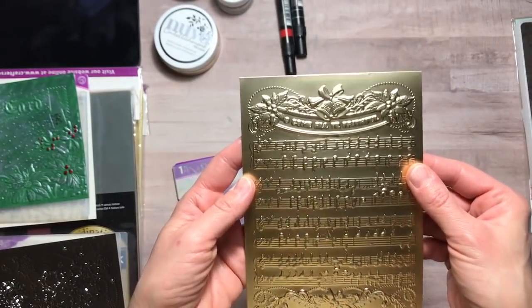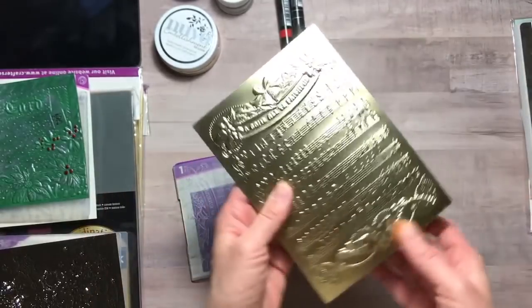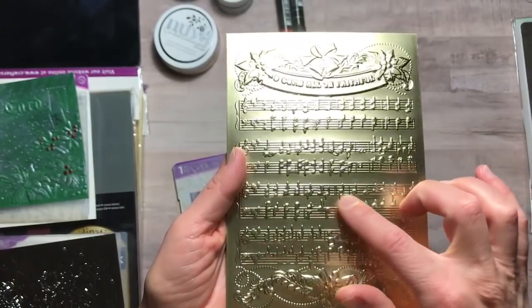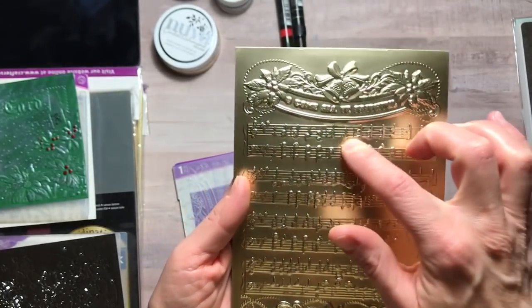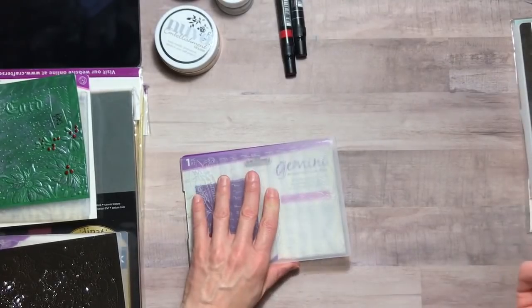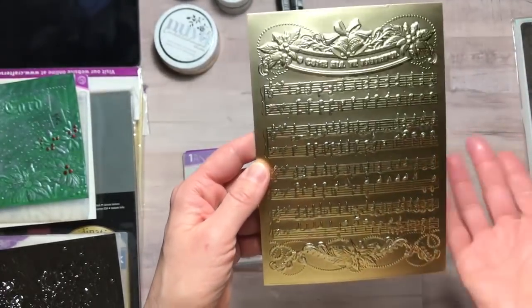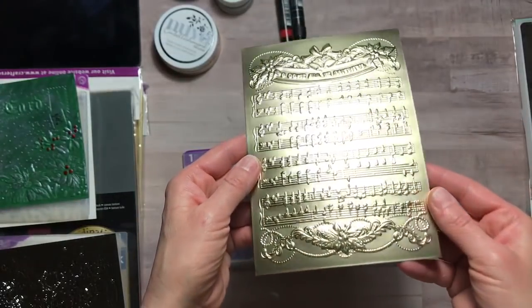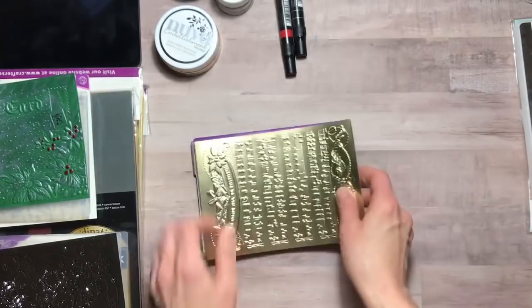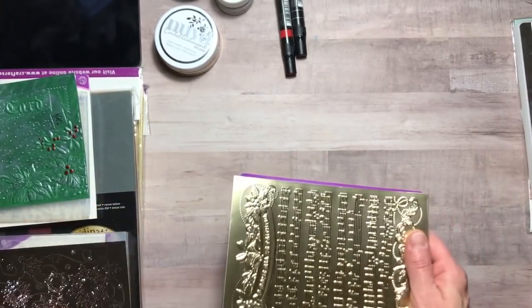Absolutely love it. I did run this through twice, through once and then back again, just to be sure. I felt like the musical notes could have come out clearer, but I don't know if it's the embossing folder or because I have a Vagabond and not a Gemini. But in any case, it's beautiful. I love it. These 4 embossing folders were absolutely beautiful. The best ones that I found this year that they came out with.